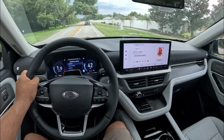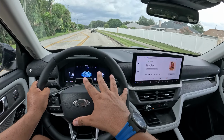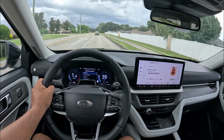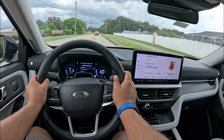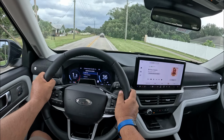If you go back and switch the mode to normal, it relaxes the throttle a little bit and gives you much smoother shifts, better fuel economy, and more of a cruising nature. But it really feels good. This suspension, I like the way it feels. It's not firm and it's not soft.